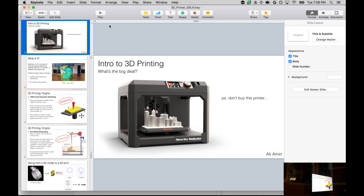The second technique is called SLA, stereolithography, also invented in the 80s by this guy called Charles Hull. And this one is a little bit more complicated. What it involves is that you have a giant layer of liquid polymer. And the idea is that you shine a laser to specific positions on your liquid, and as you're doing it, you move this platform down. And again, you do that layer by layer, and at the end of it, out comes a physical part.